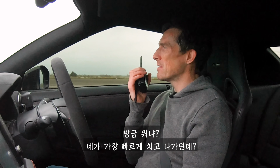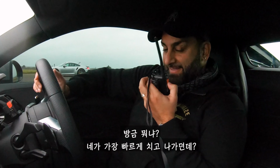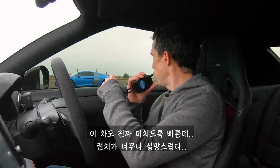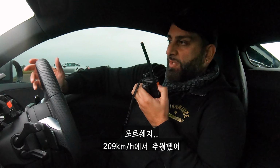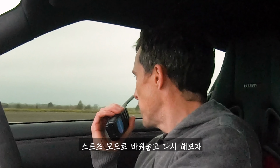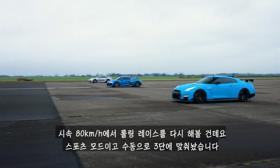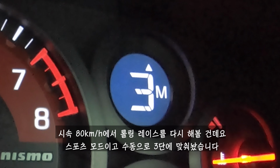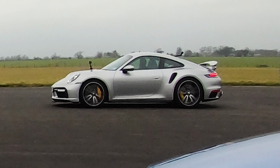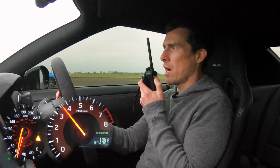So what happened there? It looks like yours took off first, Jan. This car's no joke. I'm just really disappointed with the launch. Which car won the rolling race? The Porsche, because it came past me at 130. Let's try it again, but we're going sports mode. Okay, rolling race, full sports mode, third gear, locked in, manual mode from 50. I'll call it in. 3, 2, 1, go.